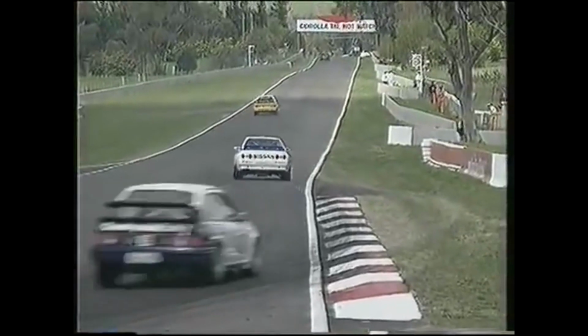The Sierra dab of the brakes. At the moment though, Jim has spread eagled the field. He's opened the gap up to 32.5 seconds. And no matter which way you look at it, that is a huge lead.